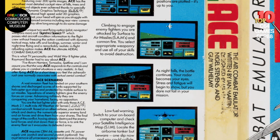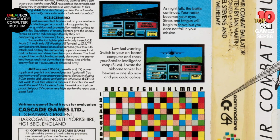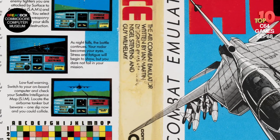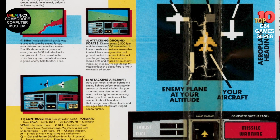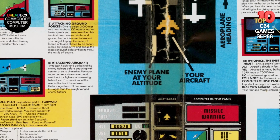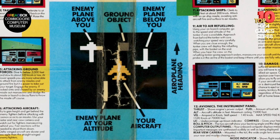At number 3, Ace. The US has been invaded by a foreign power, and you have the last 3 aircraft available to fend off this invader. Admittedly, I have not played this game before, so there's no game footage here.